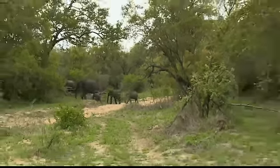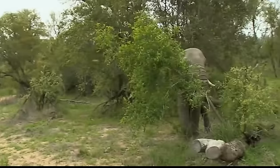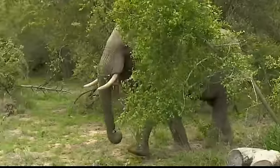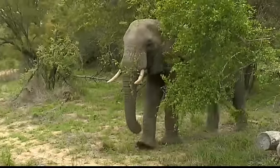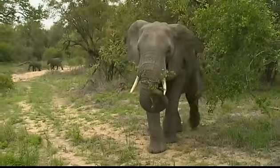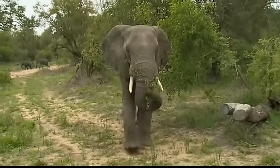So Linda is wondering, do elephants allosuckle? For those of you not sure what allosuckling is, it's when they will let a calf that's not theirs suckle off them.